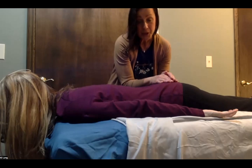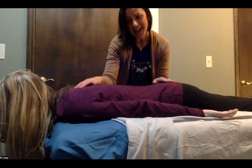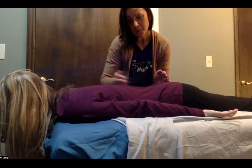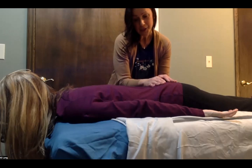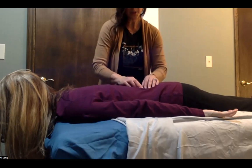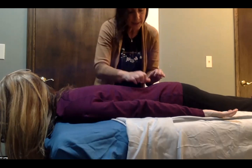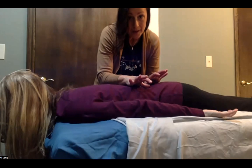And so, guys, from here, we would actually move up the spine, every single vertebra. This part of the practice would take 5 minutes here, about 12 minutes here, because it's 1 minute each. We want to come to the side of the spine, so my thumbs look like this. You'd come to each side of the spine. Again, water bug, super gentle.